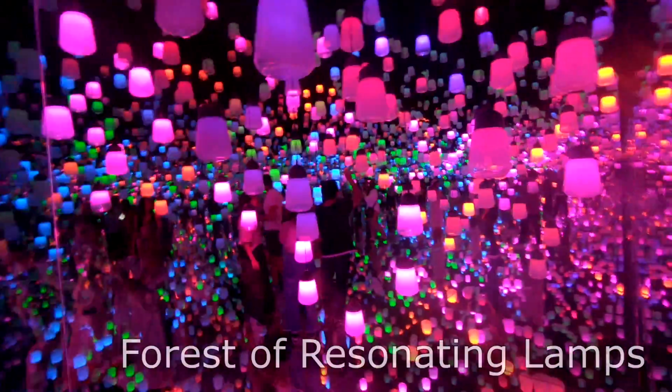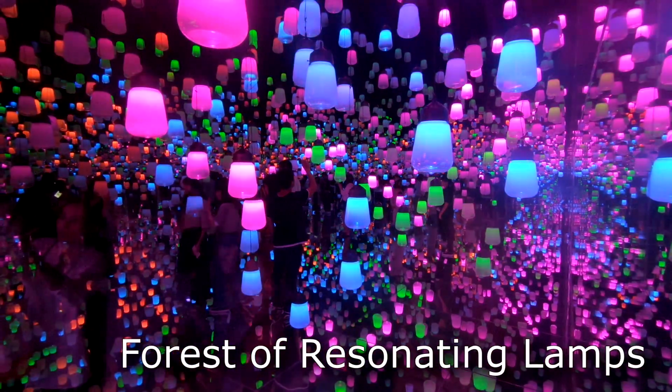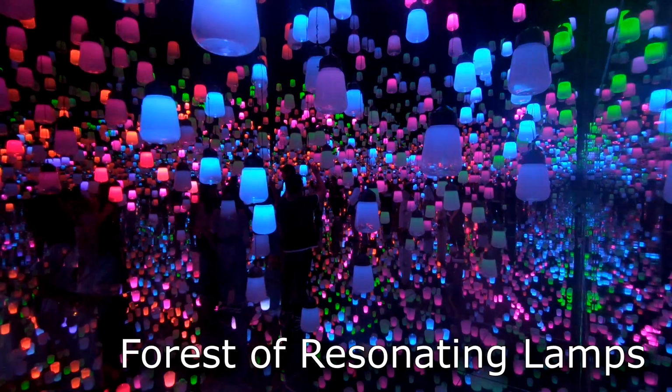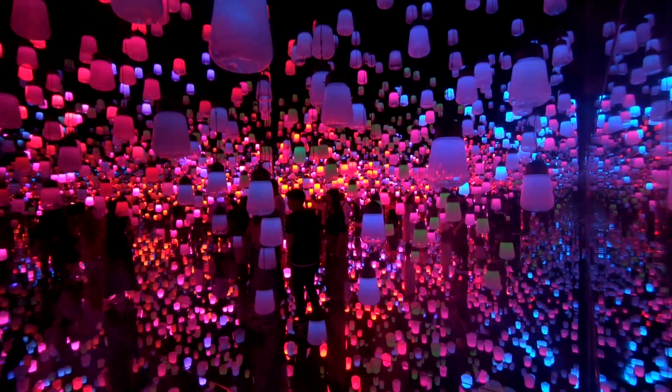Lastly, this one probably had the longest line. It wasn't bad, but it had a bit of a line, and we're actually outside of it right now. And inside it's all mirrors, but on the outside it's glass, so you could see people taking selfies, and it's actually kind of funny because people will be posing on the inside while you wait in line.